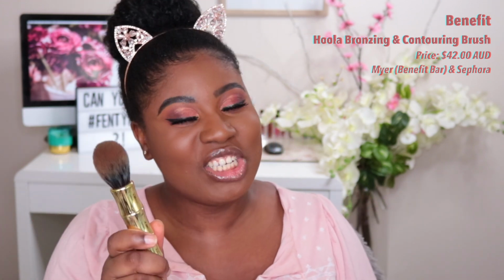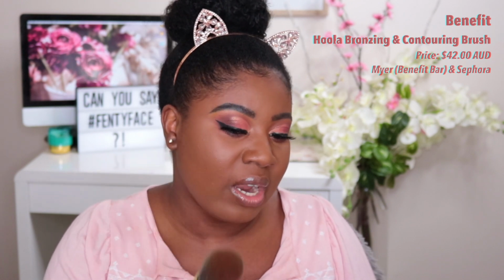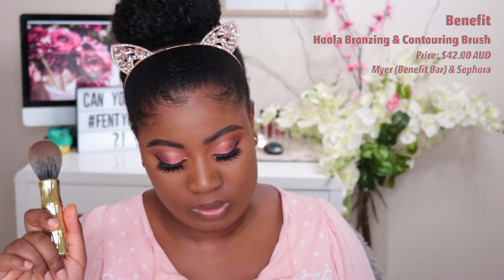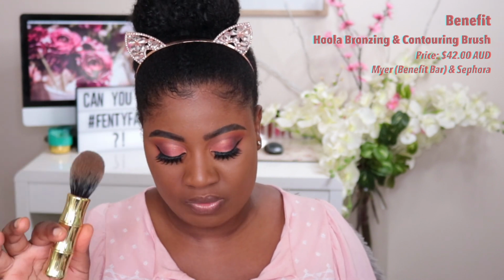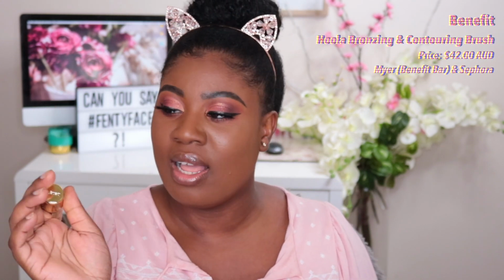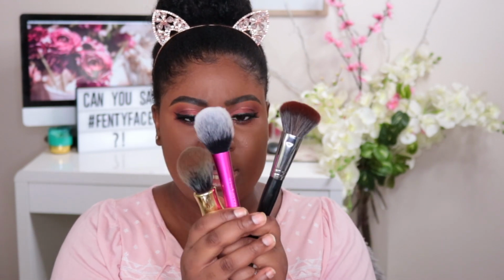So yeah, really good way of targeting the cheekbones. Once again, just tucked up into the contour area, but obviously with a bronzer instead. Excellent brush. It is on the pricier side. This one retails for $42 AUD. It's available at any Benefit counter at Myer, but it's also available online at Sephora or in store at Sephora. So yeah, there's that one. Love, awesome brush. So there are the three brushes that I like to use to get a more targeted look.